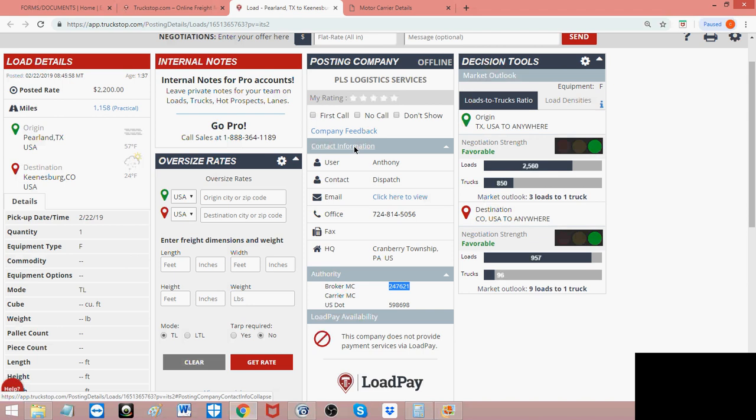So let's call them on 030-762. Let me use my flatbed MC and get some load details. We don't have enough information for this load, so I need to know what's going on. It's going at 1,158 miles. So let's see what kind of flatbed questions we're going to ask.